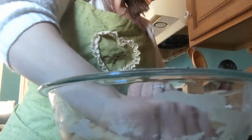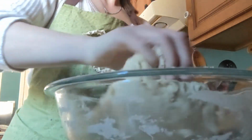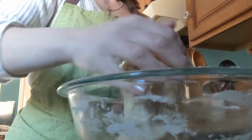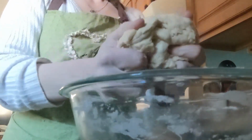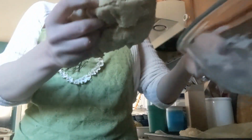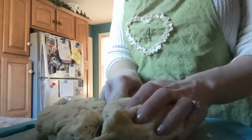This is some dough that I whipped up for tortillas. I like to make my own homemade flour tortillas, and they are much healthier. I love the flavor better than store-bought tortillas, so I've been making these for a while now, and they always turn out so good. The dough is very simple to make. I think it's 5 ingredients: 3 cups of flour, 1 cup of water, 1/3 cup of olive oil, 1 teaspoon of salt, and 1 teaspoon of baking powder.